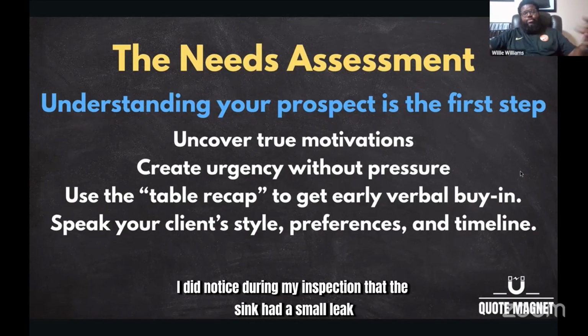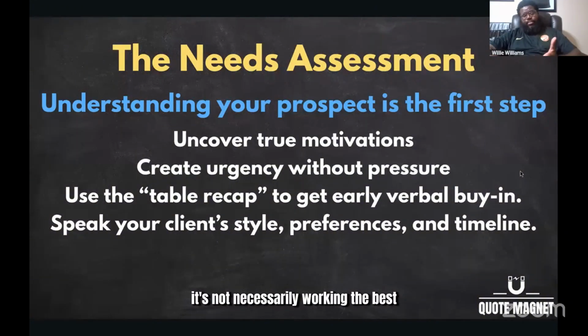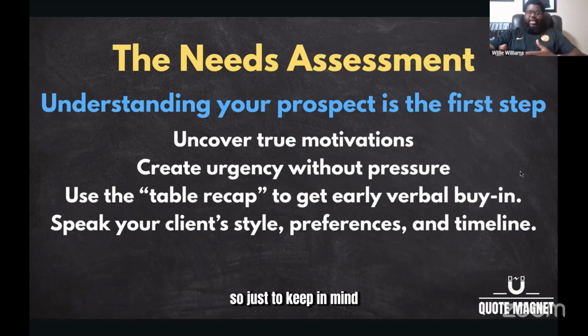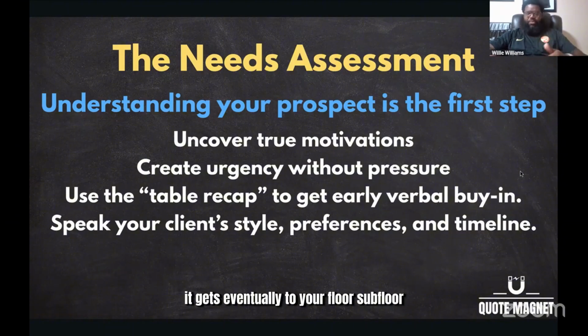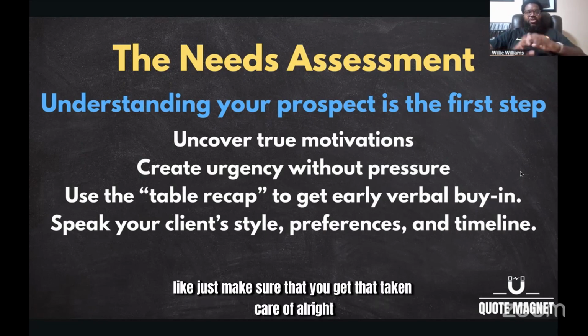I did notice during my inspection that the sink had a small leak. Have you noticed that? I mean, yeah, sometimes when you turn it off, it doesn't turn off all the way. Okay. So I noticed that. The only reason I'm telling you is that there's a leak, and obviously these things don't get better on their own. What'll happen if that leak continues? It starts to break things down. It eventually gets to your floor, subfloor. It can be a whole thing, right? I'm glad you noticed it. That's something you want to take care of, whether you work with me or not. Just make sure that you get that taken care of.